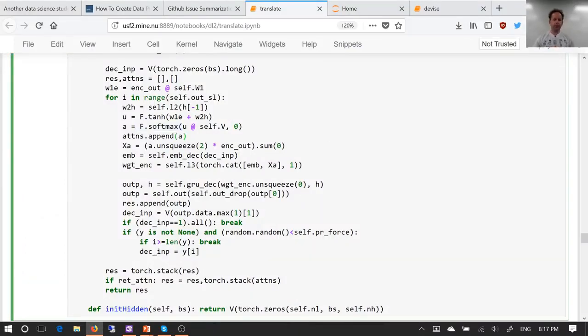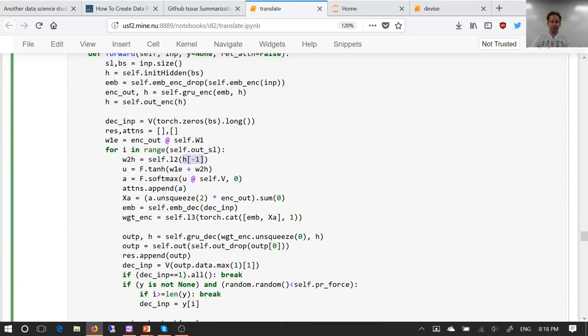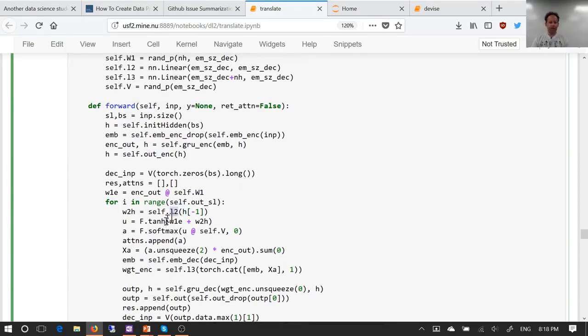So let's see how this works. We take the last layer's hidden state, and we stick it into a linear layer. Then we stick it into a nonlinear activation, and then we do a matrix multiply. If you think about it, linear layer, nonlinear activation, matrix multiply, that's a neural net with one hidden layer. Stick it into a softmax, and then we can use that to weight our encoder outputs. So now, rather than just taking the last encoder output, we've got the whole tensor of all of the encoder outputs, which I just weight by this little neural net that I created. And that's basically it.